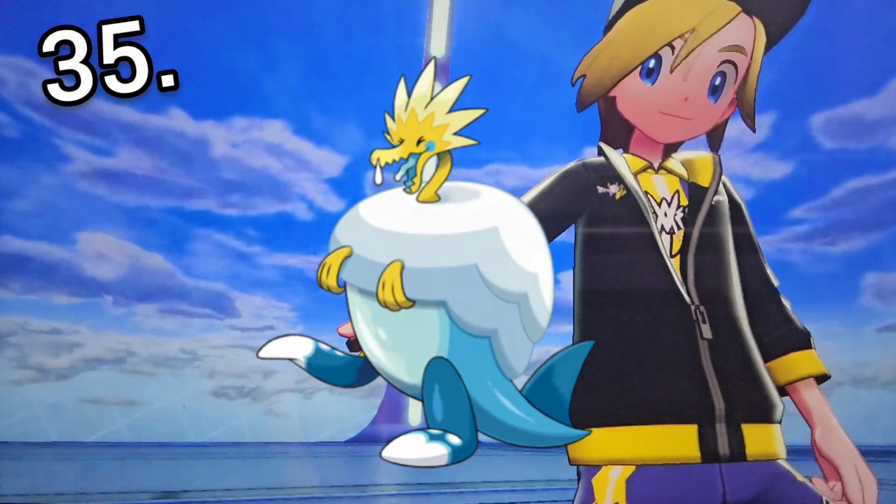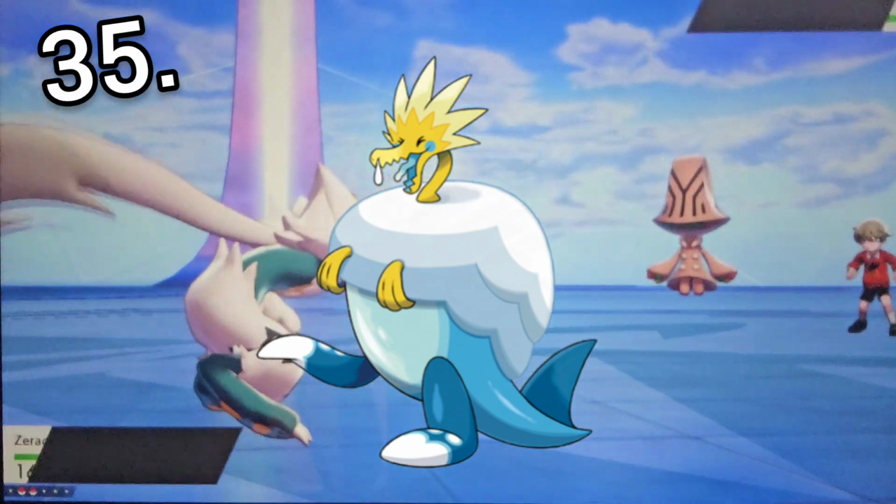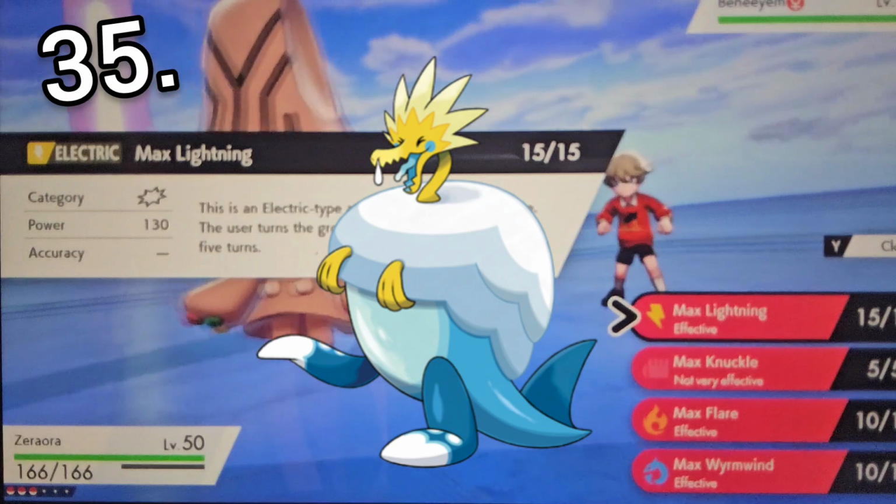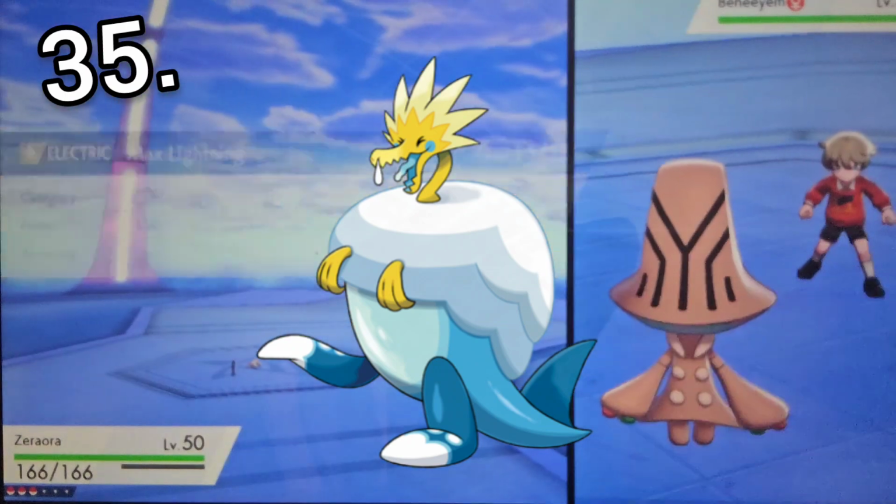Arctozolt is 35, definitely the most natural looking of the Galar fossils, which is why it's my favourite of them. That and I love the electric ice typing. It's so cool. Ha ha ha ha ha.